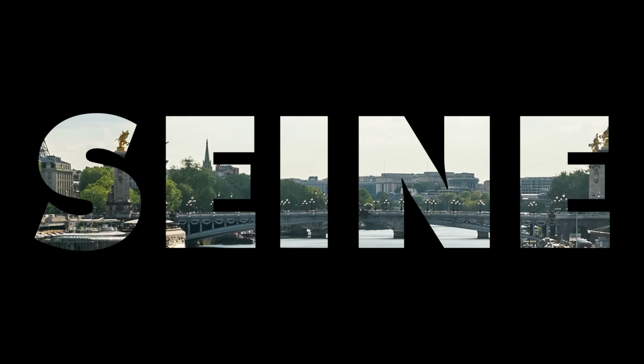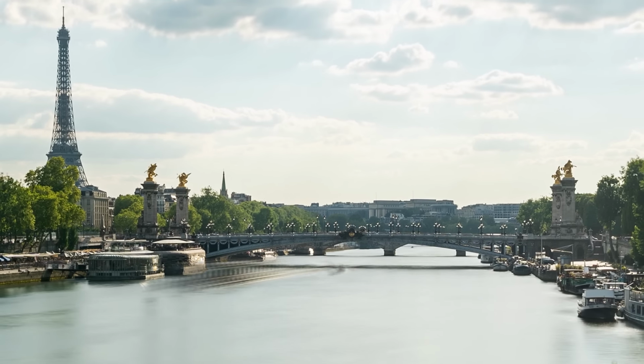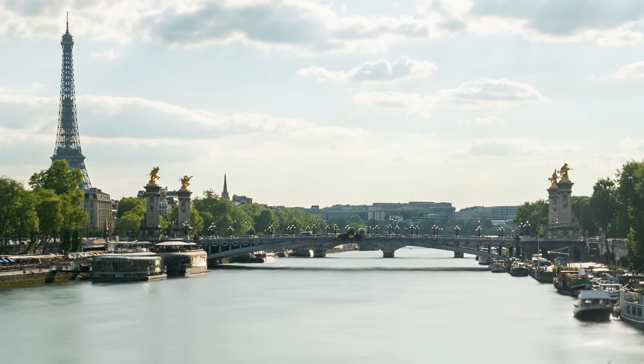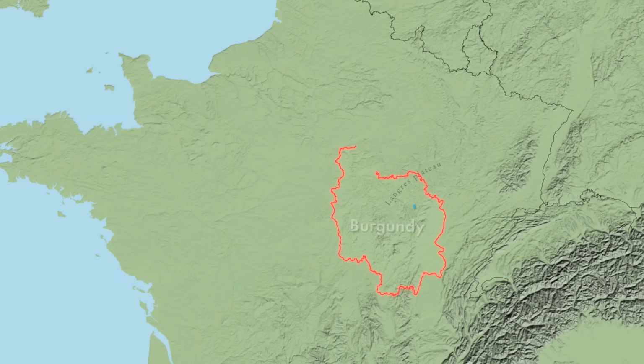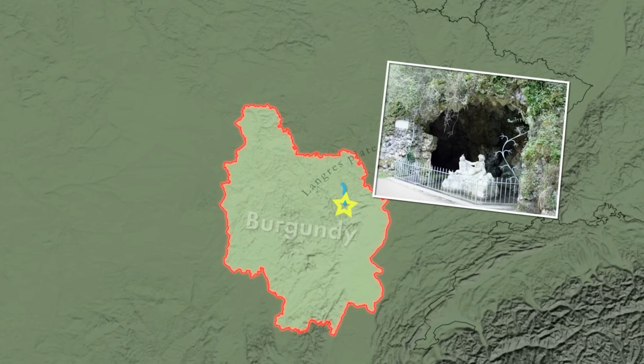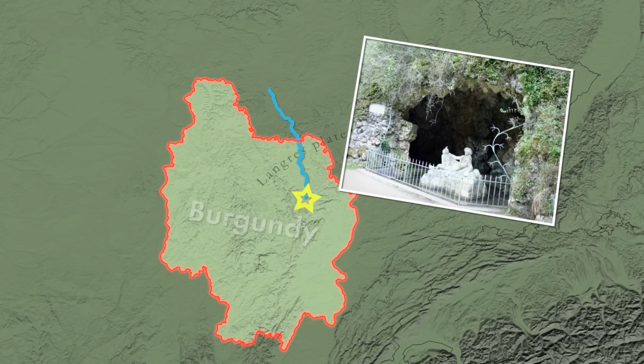The Seine River is not the longest river of France, but it is certainly the most iconic, with its banks passing some of the world's most recognizable architecture. The river has its humble beginnings in the heart of the Burgundy region, where an artificial grotto and decorative statues attend the start of its 777-kilometer-long journey through the tranquil French countryside.